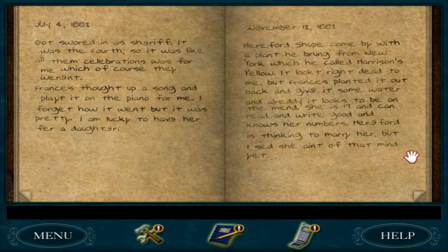July 4th, 1882. Got sworn in as sheriff. It was the 4th, so it's like all them celebrations was for me. Which of course they weren't. Francis thought up a song and played it on the piano for me. I forget how it went, but it was pretty. I'm lucky to have her for a daughter. Herford Shoup come by with a plant he brung from New York, which he calls Harrison's Yellow. Looked right dead to me, but Francis planted it out back and give it some water, and already it looks to be on the mend. She's 17 and can read and write good and knows her numbers. Herford's thinking to marry her, but I said she ain't of that mind yet.